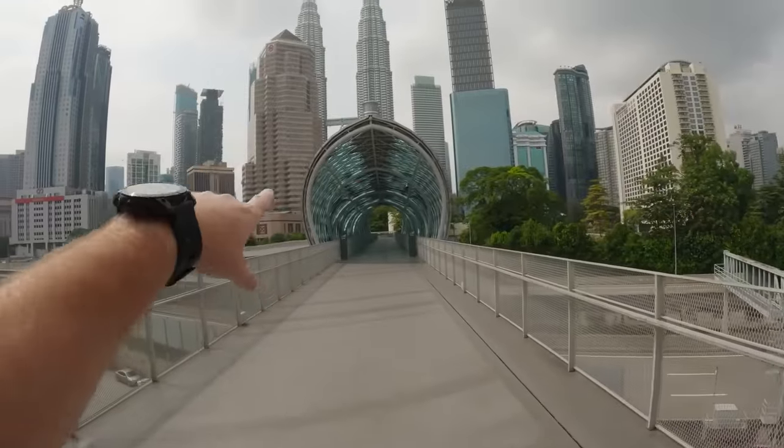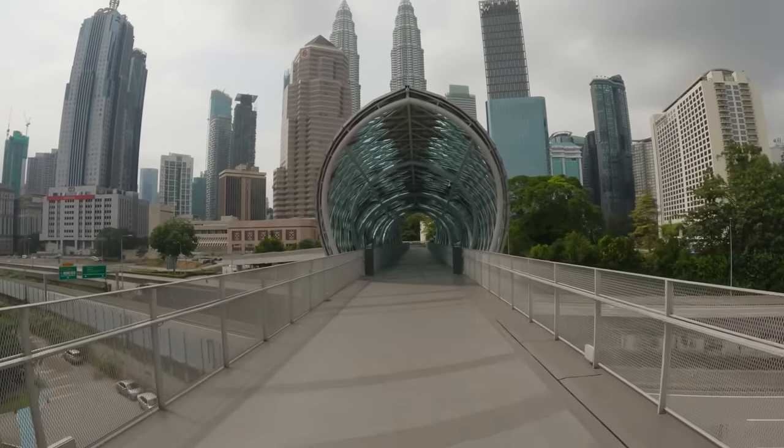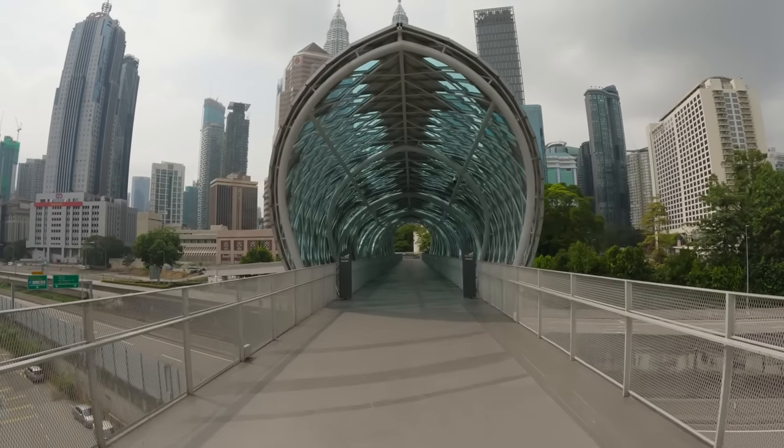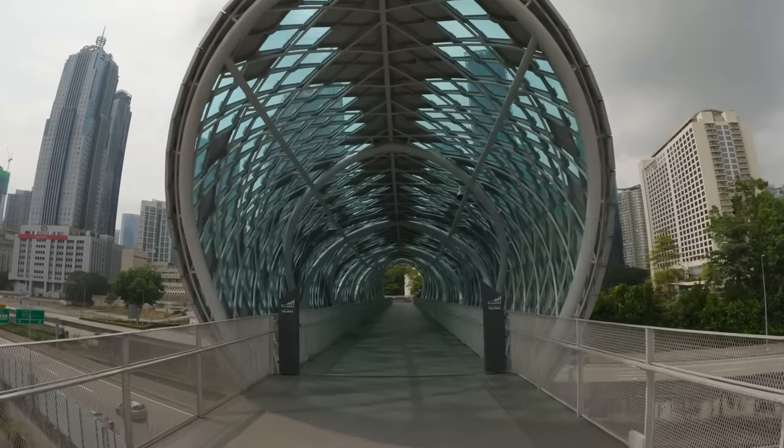So now we're going to walk through the Saloma Bridge, right? Yeah, and actually there are no people. Usually it's quite busy. Oh really? Oh, we're lucky. No people to do like a cinematic shot if you want. Oh yeah. Yeah, it looks very state of the art.